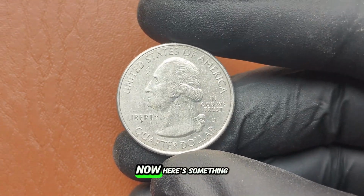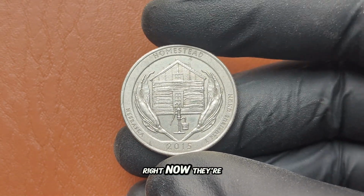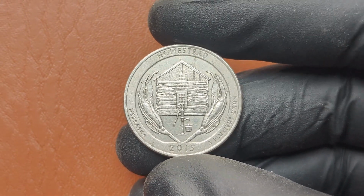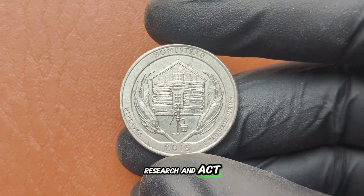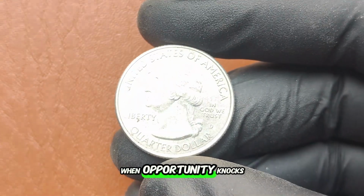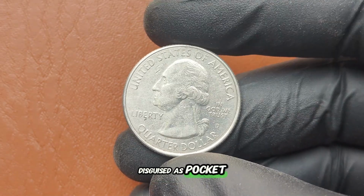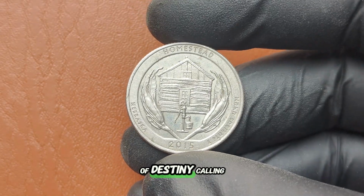Now, here's something most people don't realize. Collectors, investors, and high-net-worth buyers are actively seeking these coins right now. They're not just symbols of numismatic rarity. They're trophies of discovery, prestige, and prosperity. And those who recognize this moment, who take the time to inspect, research, and act, they're the ones turning their curiosity into cash. So ask yourself, when opportunity knocks, will you recognize it? Or will you let it slip through your fingers, disguised as pocket change? Because the next time you hear the clink of a quarter, it might just be the sound of destiny calling.